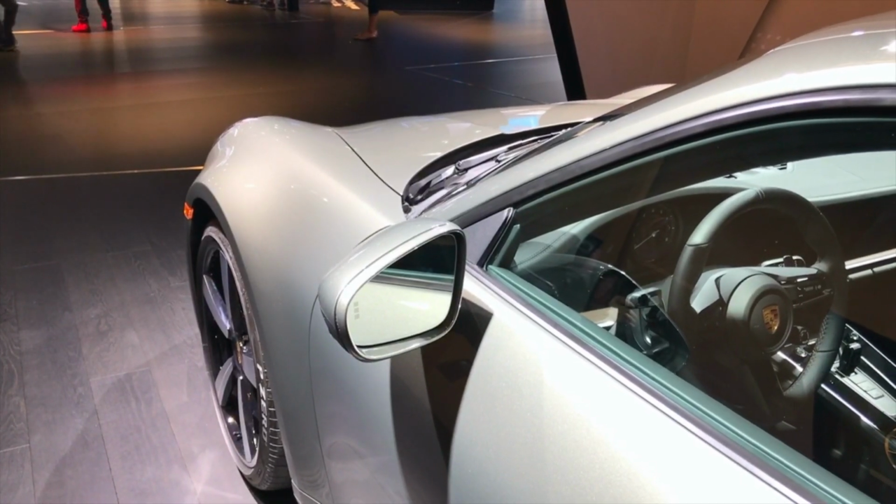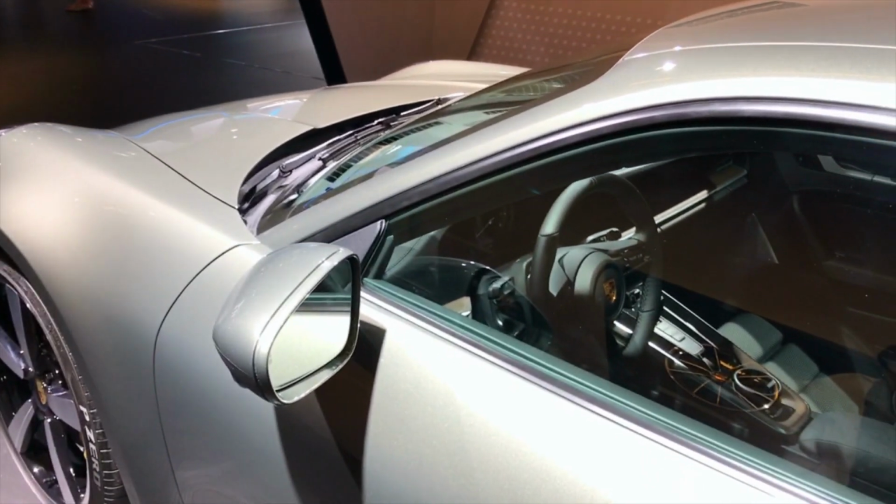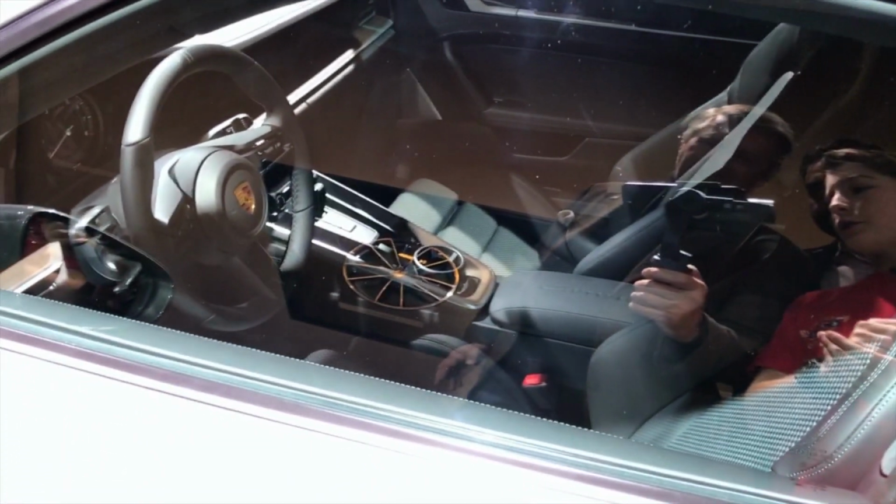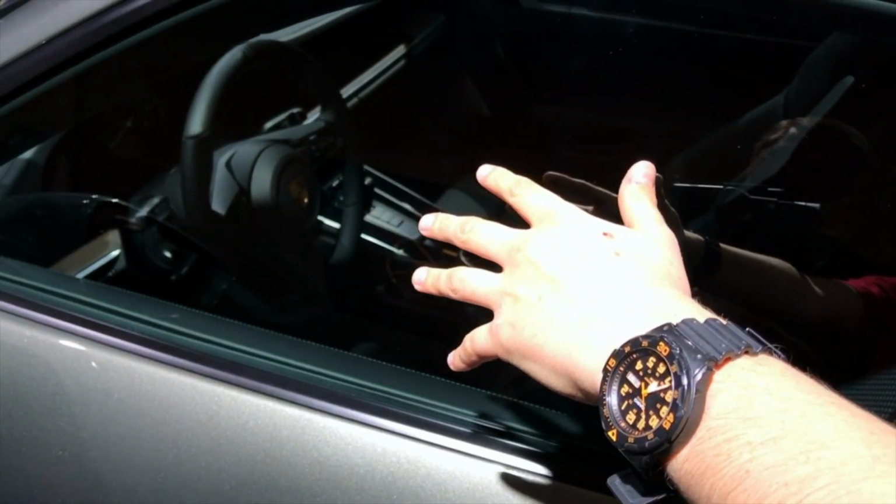The biggest change with the 991 is the interior though. It is completely digital. And as you'll see, there's only one physical gauge, and that is your odometer.